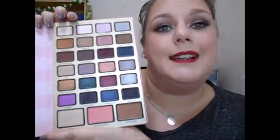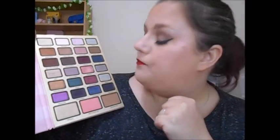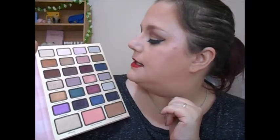So I decided to use my Too Faced Best Year Ever palette. This was the Christmas palette from last year, 2017, even though it says 2018 on the packaging. I hadn't really used this up until recently, and I've definitely been missing out because there are some gorgeous colours in here. These browns are all really, really stunning.